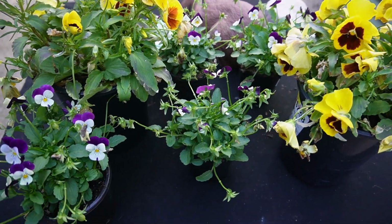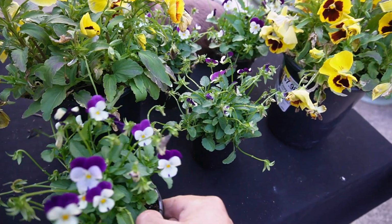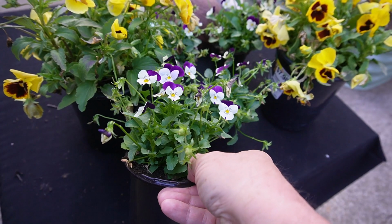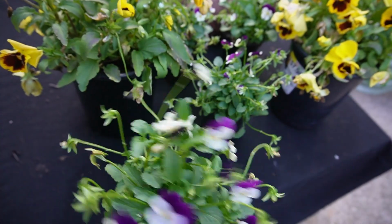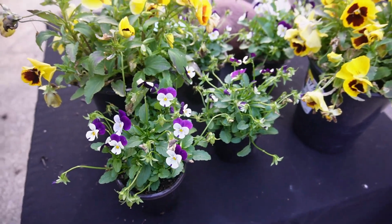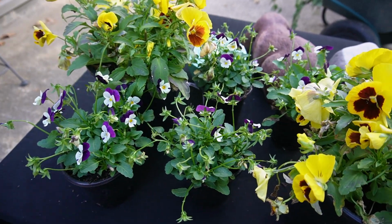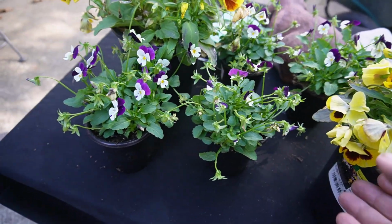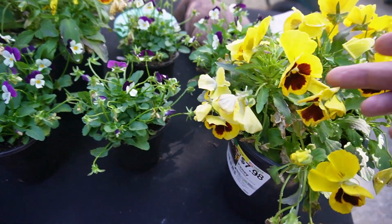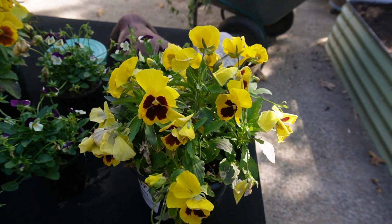So my wife and I went by one of the big box stores and we got some violas here. Those are quite pretty. They will actually stay in flower a little longer than the pansies probably. They also may reseed. These are the pansies we got. Pretty yellow and black ones.